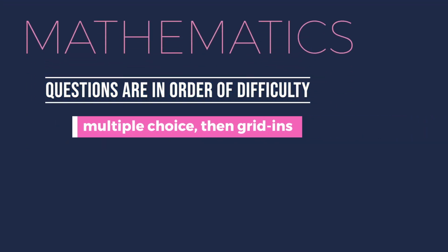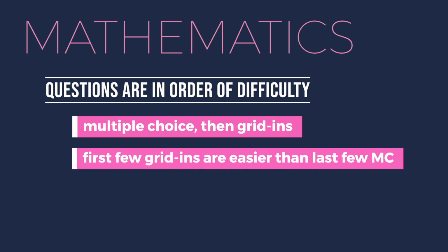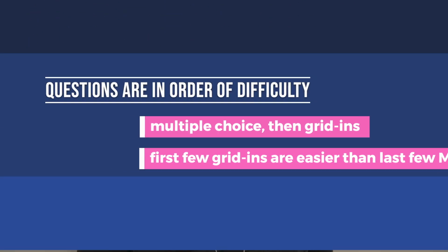Both math sections begin with multiple choice questions, and then they move on to a handful of student-produced responses, which are sometimes called grid-ins. The first few grid-ins are always easier than the last few multiple choices, so if you're struggling with the end of the multiple choice sections, skip those last few hard ones and go to the first few grid-ins, which will probably be a little bit easier.